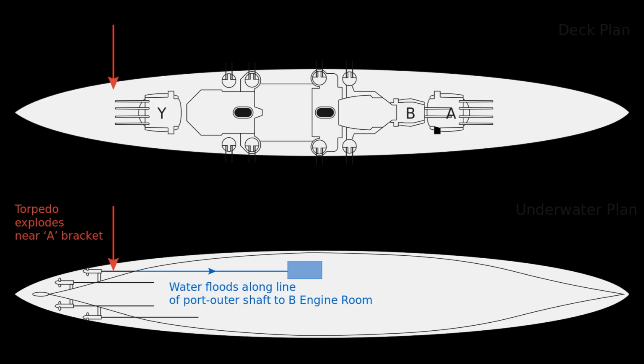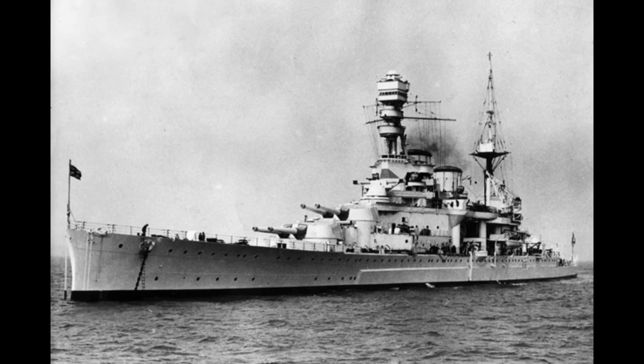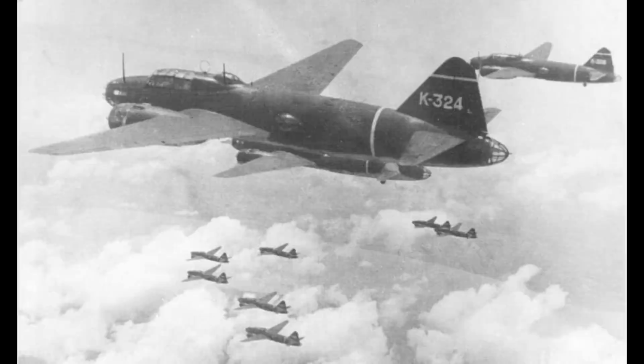This understandably caused flooding extensive enough to also short out the electrical system to the rear of the ship, which left the pumps offline. With a huge gash in the side of the ship and no pumps available, Prince of Wales began to list heavily in a very short period of time. Another torpedo attack was launched on the Repulse, which again managed to dodge all incoming torpedoes.